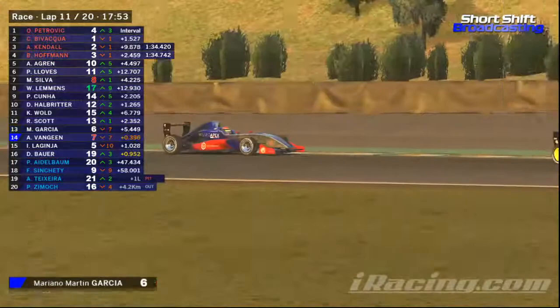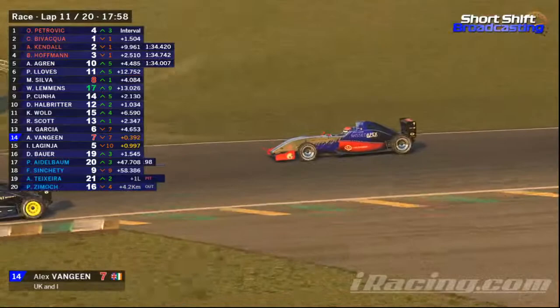That's not Scott. I'm sorry, that was Garcia in the first car. It's Van Geen challenging Garcia. Mixed up my names here. This is for 13th and 14th position.